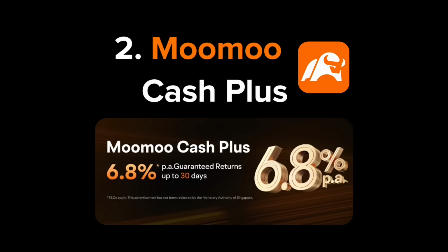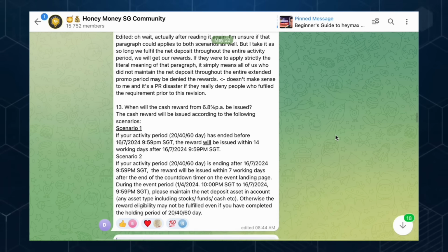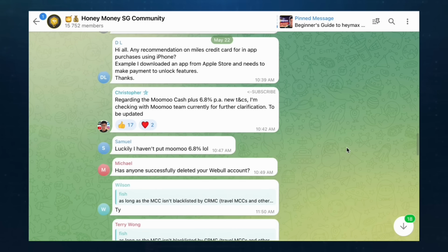Next strategy is our old friend, Moomoo Cash Plus, 6.8% per annum guaranteed return. Recently, there has been a big hoo-ha about the change in terms and conditions that really shocked everyone, even existing participants. But the T&Cs have been reverted to original. So for those who panic because of the new terms and conditions, don't worry, it has been reverted to original. And for those who don't know about this news, it doesn't matter anymore.